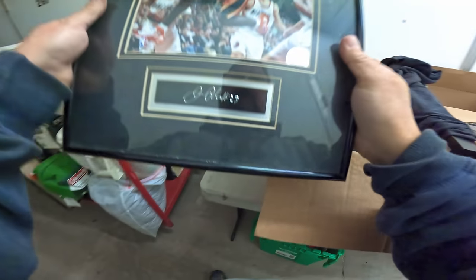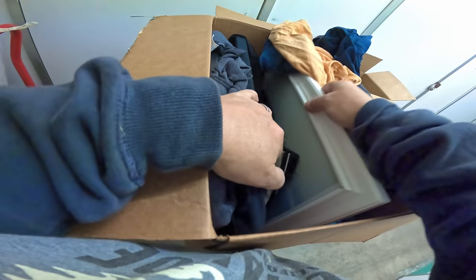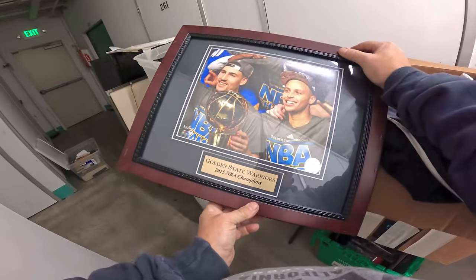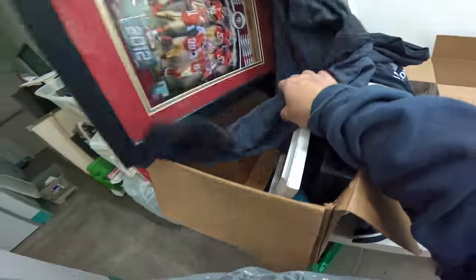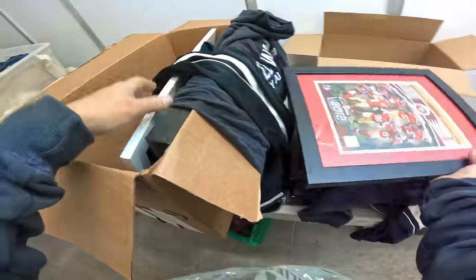Ooh, what's this? What is this? Looks like a signature, but that's interesting. Oh, that's kind of cool too. Golden State Warriors 2015. And one more. 49ers. Alright, that's decent stuff. That's decent.